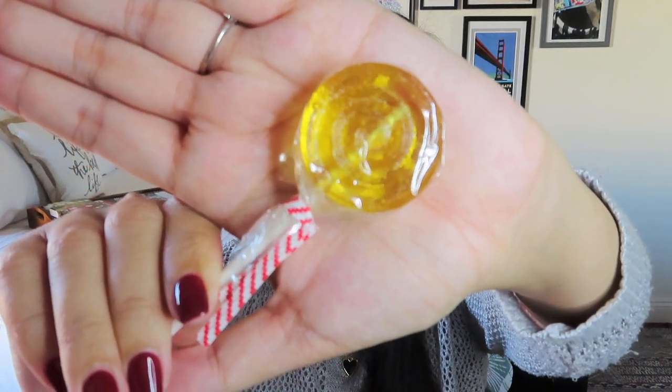A little lollipop. I kind of love lollipops. I love hard candies and stuff, so I'm excited to have that. This is a sea salt caramel lollipop, so they're counting this as one of the 7 items inside.